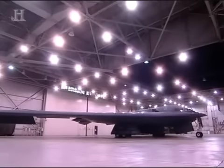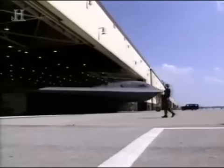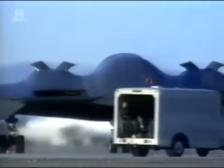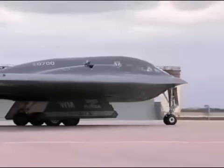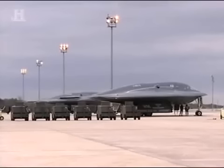The B-2 is designed to penetrate the airspace of the Soviet Union undetected. Once the Soviet Union is no longer there, you don't need a big fleet of bombers designed to deliver nuclear weapons to a state that doesn't exist anymore. As the B-2s began to come off the production line, with them came a new breed of aviator. Based at Whiteman Air Force Base in Missouri, the B-2 squadrons became home and schoolhouse for all crews who would fly the very latest in bomber technology.